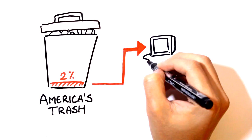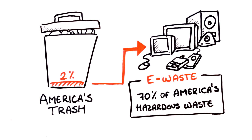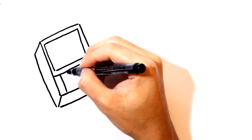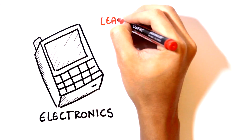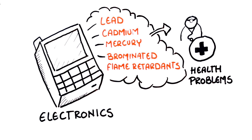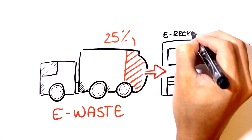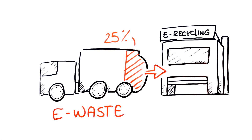Although representing only 2% of America's trash, e-waste is 70% of our hazardous waste. Lead, cadmium, mercury, and brominated flame retardants are all common in electronics and can cause serious health problems. The remaining 25% of American-generated e-waste is handed to electronics recyclers.